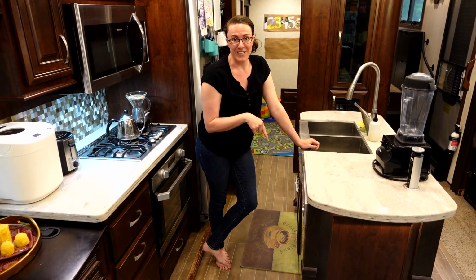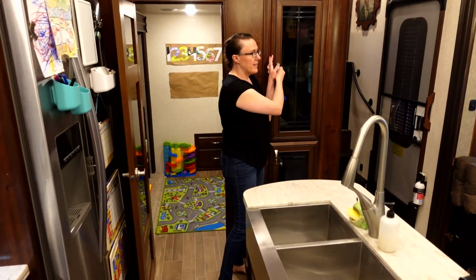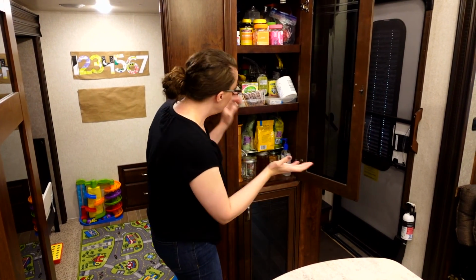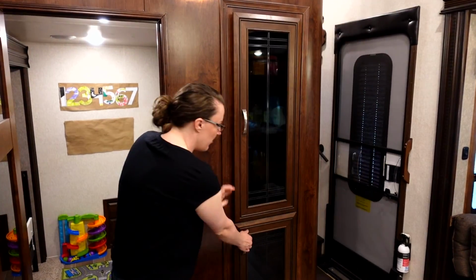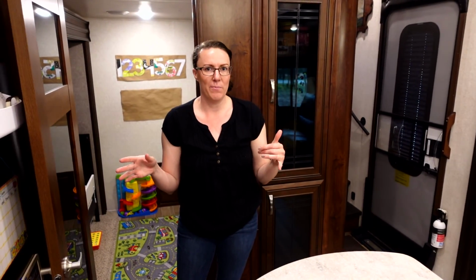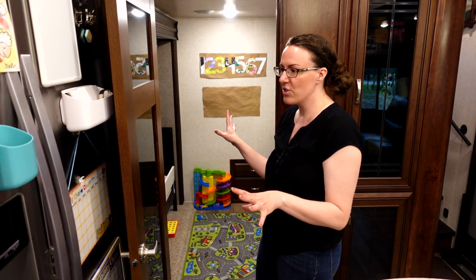So I mentioned that we do have a pantry, and I think some people's pantries are bigger, some are smaller, but we have 3 pretty large areas. Here we have a couple of drawers as well. We have some other cabinets where we put some kitchen necessities, some food stuff as well, but most of it's in there. And then we move right into the kids' room, and it's right off the kitchen, so it's nice.